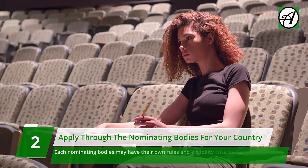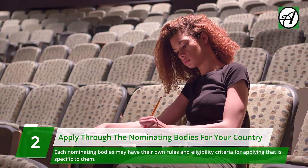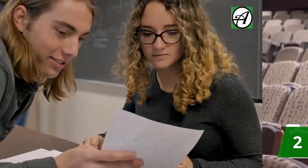In Nigeria, for instance, the Federal Scholarship Board is the nominating board and they require that applicants must have completed their National Youth Service and also provide a medical fitness certificate.